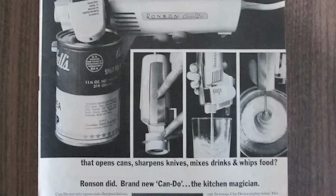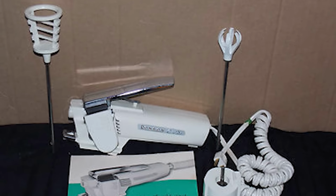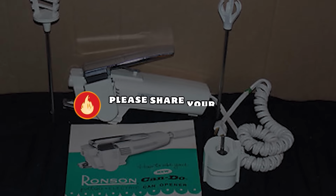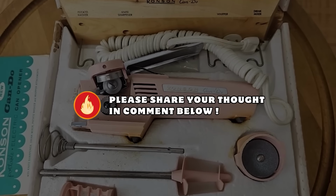And then, just like many other multi-purpose devices, as more modern, more specialized kitchen tools became popular, the Ronson Can-Do began to fade. The specialization of new devices led consumers to switch to using more powerful and efficient tools for each specific task.